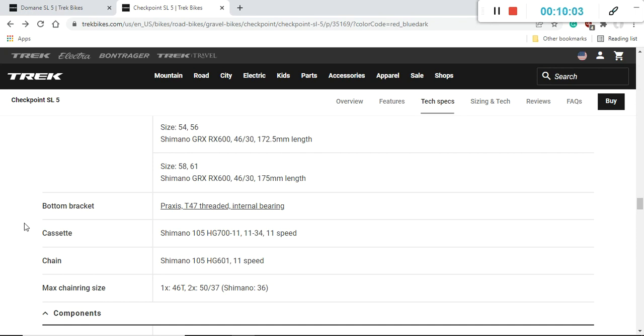So again, this GRX is a mechanical 11-speed group set, but more robust, more dedicated to gravel, and you see it immediately on the front chainring, which is here 46-30, but again the cassette is the same 11-34 cassette.